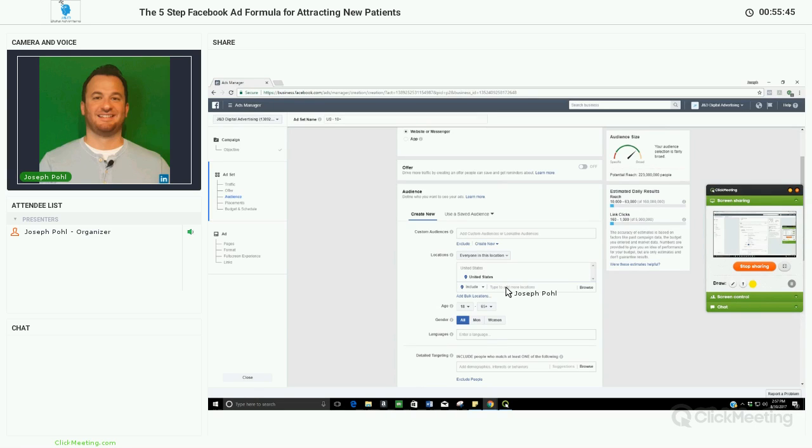If there's more men or women, I've noticed age and gender, unless it's something really specific like say dentures or you're offering something for senior citizens, then obviously I would say it's an age thing. But other than that, leave it open and let Facebook kind of optimize for what age group is the best for you to target. Same thing with gender. Obviously, for a chiropractor or a dentist, it doesn't really matter based on gender. You want to get everybody in the door, not just men or women.